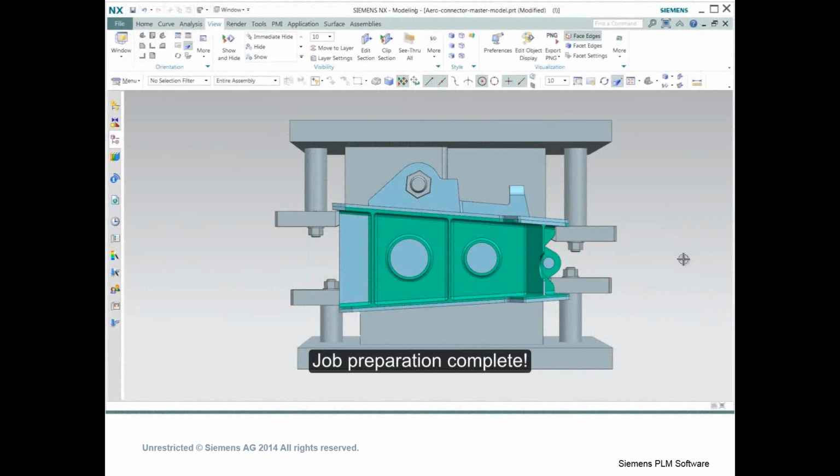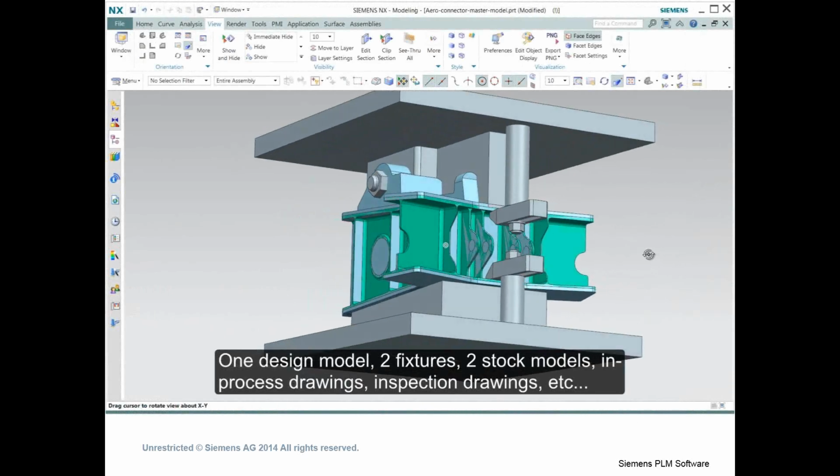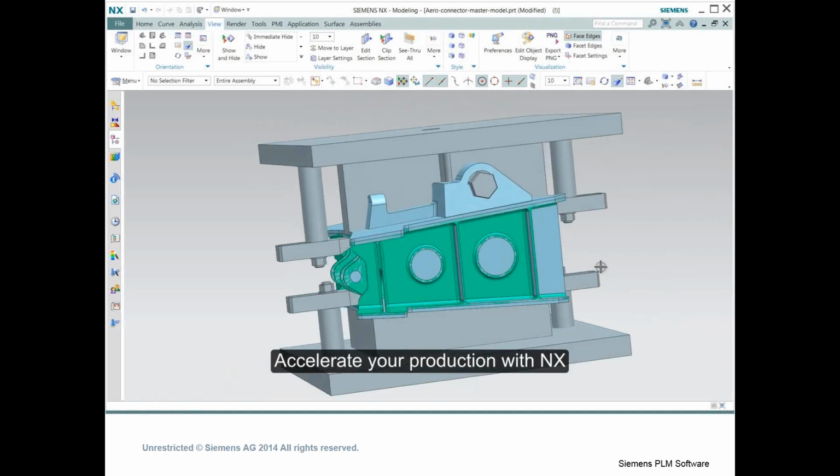There we move into, and you see, a finished job preparation has been completed. In the design model, two fixtures, two stock models, in-process drawings, inspection drawings, etc. Accelerate your production with NX.